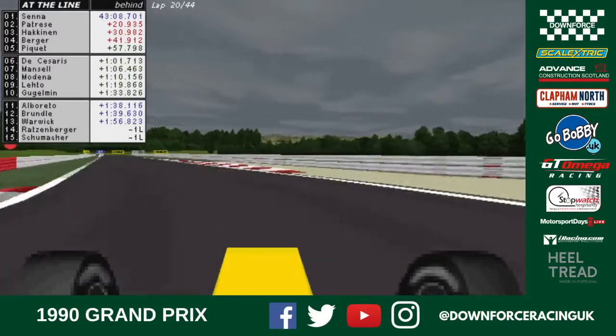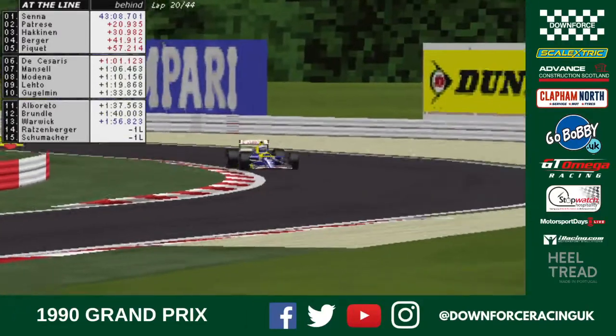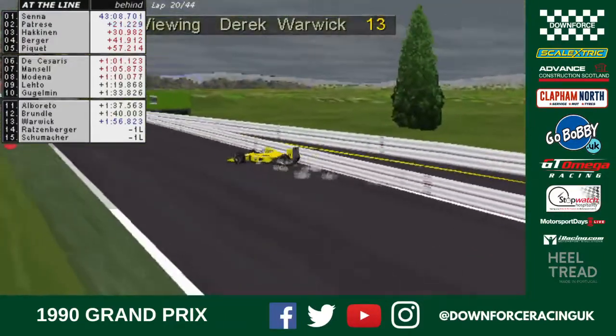Well saved by the Italian, I have to say. Riccardo Patrese came very close there to binning the Williams, and he just saves it. A very reliable pair of hands is Riccardo Patrese, a very talented race driver, and it's great to see him still running in the Williams.